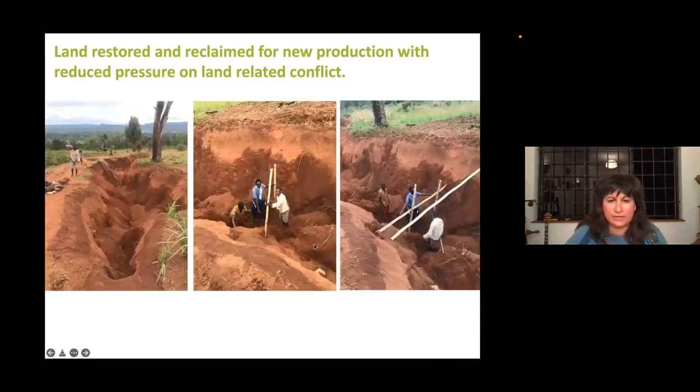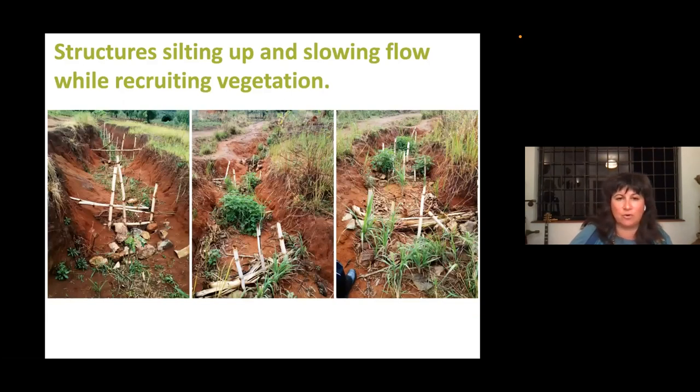So here we are again, here's another gully. So all kinds of different scales. It was a huge learning for all of us, every time the ravine takes a corner. So here's after the next rainy season already, you're starting to see it's filling in with all this vegetation, it's silting up, you see the sort of terracing effect.